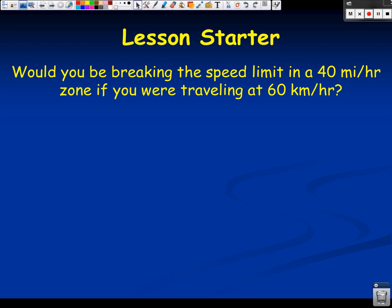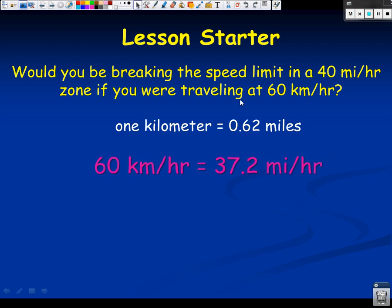So hang on. So thumbs up if you say yes, thumbs down if you say no. I know you probably don't know. This is a guessing game. I'm just curious what you think. Okay. All right, good. If you said that you are not, then you are correct. Okay. So you would be traveling 37.2 miles per hour. So hopefully you would not get a ticket.